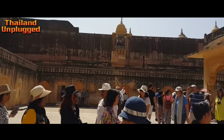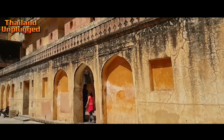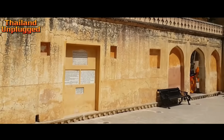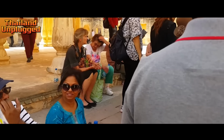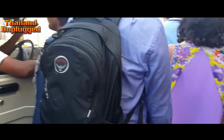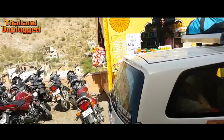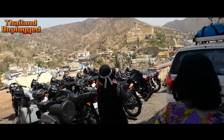This is inside. They have another step, lots of steps inside. Chinese wall.